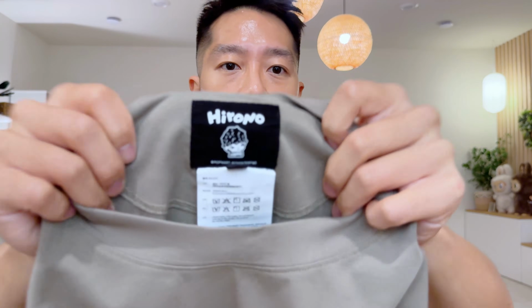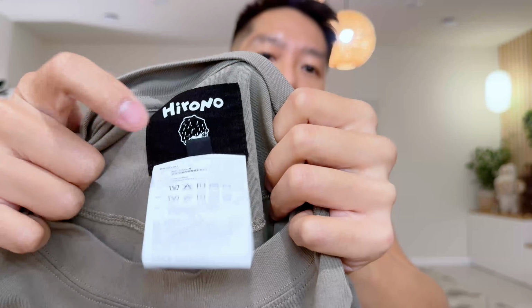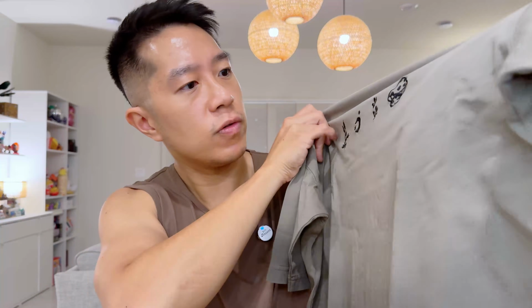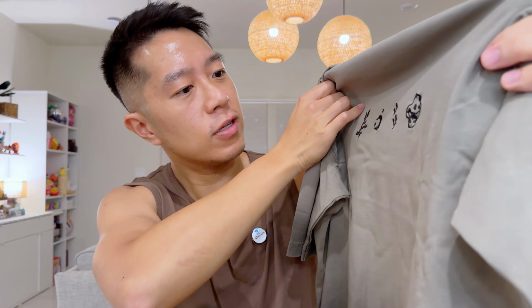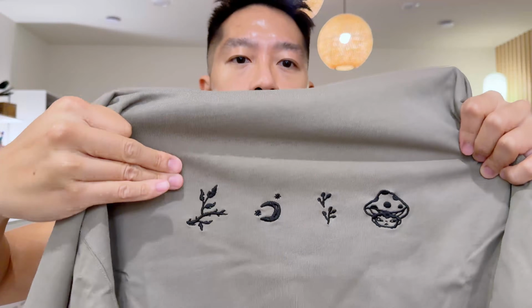The size tag in the back of the shirt has a Hirono logo on it, along with all the washing care information. And in the front are four embroidered signs. We have a mushroom with a Hirono face on it. We also have, I don't know what those are, branches, leaves, and there's also a moon and more leaves.